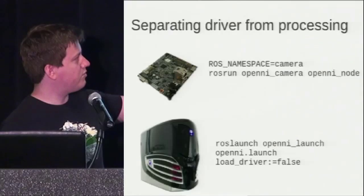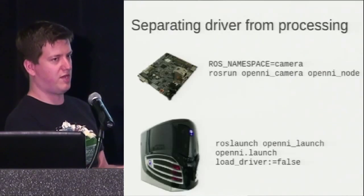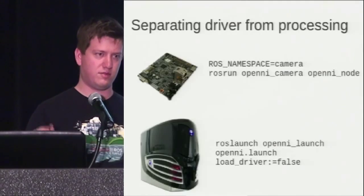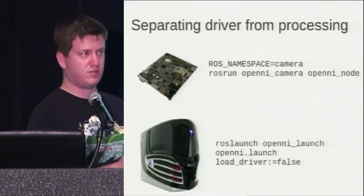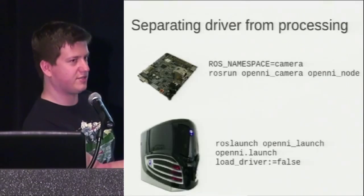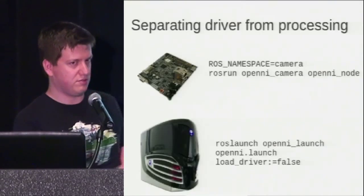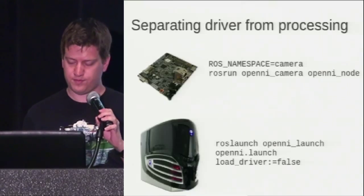So you run the OpenNI node that's just wrapping the minimal driver nodelet on your resource-limited device. And then you do OpenNI launch, but tell it not to load the driver. This stuff is Fuerte. You can do the same kind of thing in Electric, of course, but it just looks a little bit different.